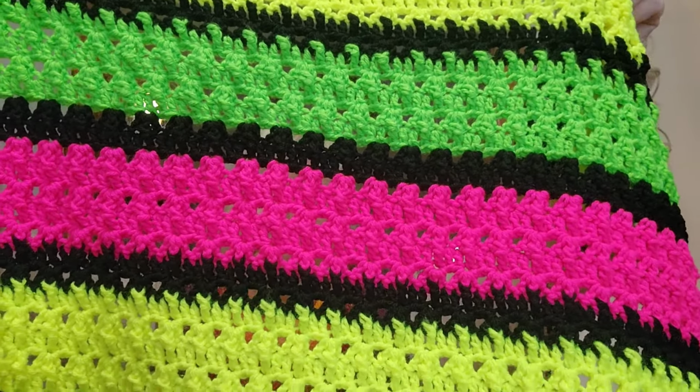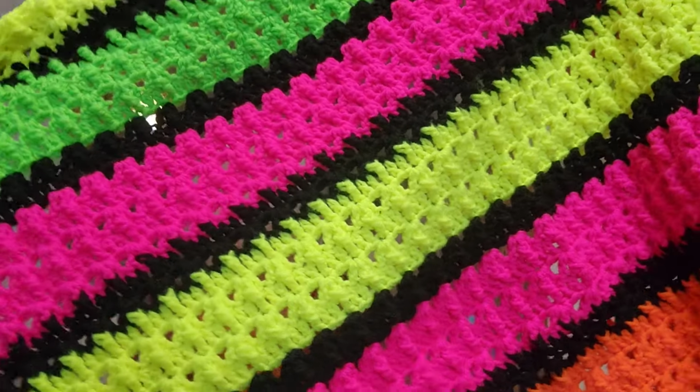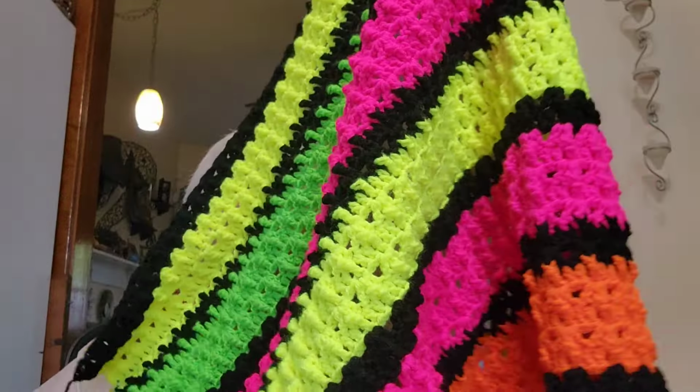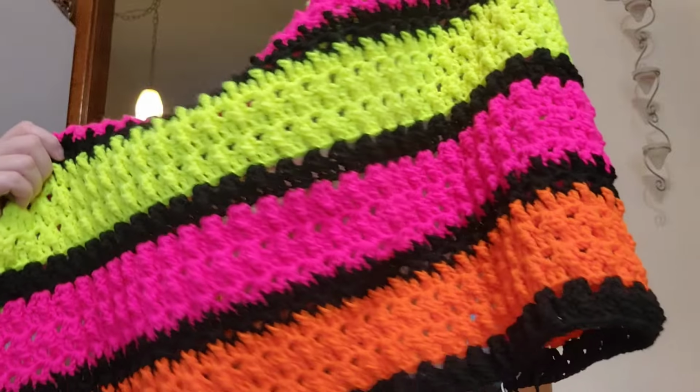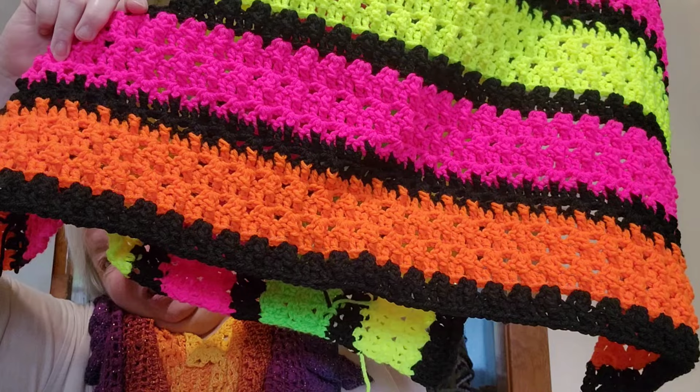1, 2, 3, 4. See, this was week number 1. This was week number 2. This is week number 3. Week number 4. Week number 5. And now week number 6, I finally got the orange.